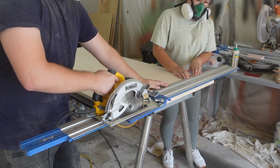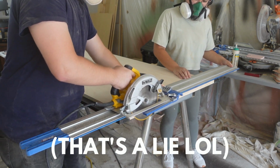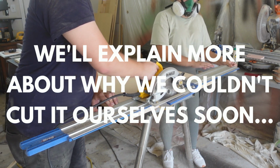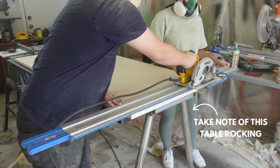And then what we absolutely did do is go home and totally forget about that and not cut it to the exact proper measurements, which caused us a whole plethora, a whole slew, a whole smorgasbord of problems down the line, which were tough to solve, but that's part of the learning process.